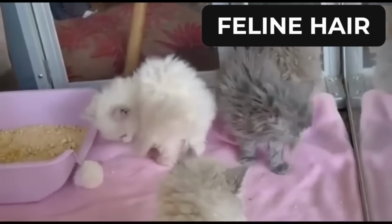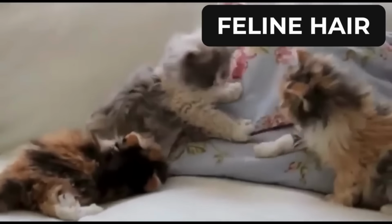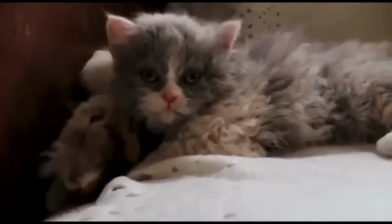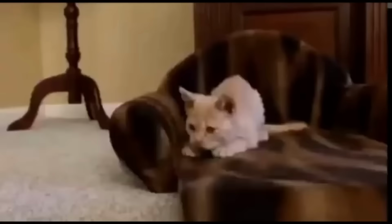The Selkirk Rex looks like a cat that fell into a curling iron. Its curly fur is a genetic mutation, and it looks like a fluffy cloud. It's literally a cat with a sheep look, but with feline attitude.